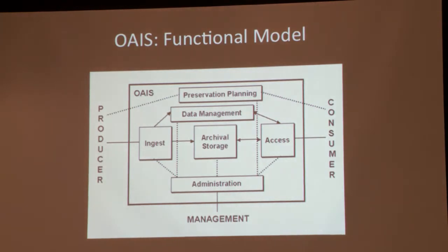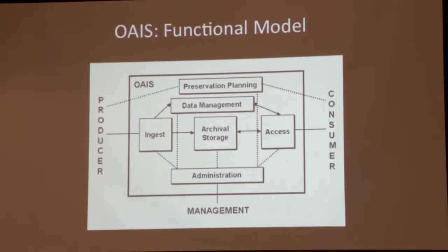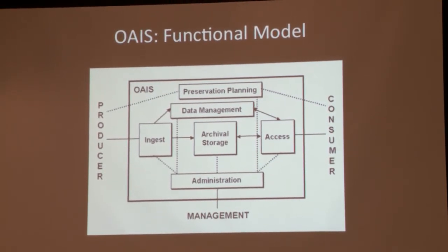This is a diagram you often see of the OAIS that spells out the different stakeholders. So on one side you see the producers, who are the creators of the digital information that a repository is acquiring and ingesting. You've got the consumer, which is generally called a designated user community in OAIS terms. So before you undertake the project of ingesting your bits and figuring out what it is you're going to ingest or collect, you do an assessment of the designated user community.